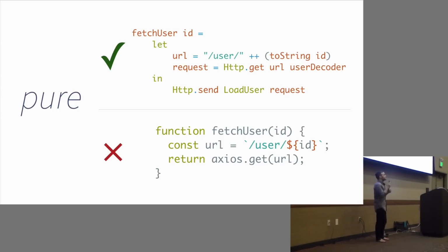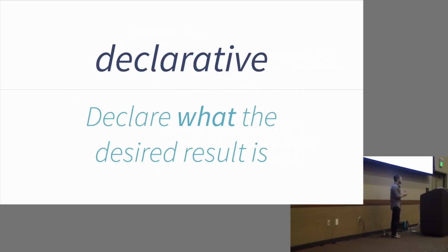But it's reproducible now. No matter how many times I call fetch user, I get back a command value that I expect. So if I wanted to test that function, I could test it a whole lot easier with a unit test than trying to test the function in JavaScript. Typically, we would need to use a mock server or something like that to deal with the JavaScript example.